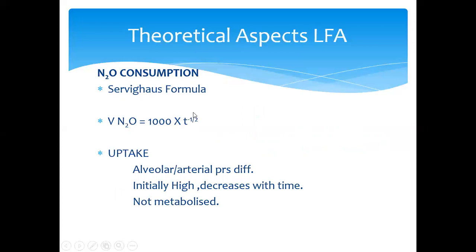Again, as anesthetists, we are not expected to do mathematical calculations while we are giving anesthesia. But the most important thing for us to consider is that the uptake is inverse to time, that is, as the time increases, the uptake of nitrous oxide starts to fall. The uptake of oxygen, on the other hand, remains the same, if you remember the previous slide, around 250 ml per minute. Nitrous oxide is inverse to the time constant.